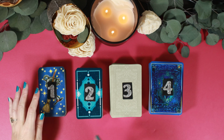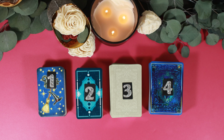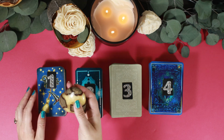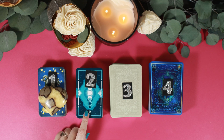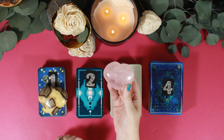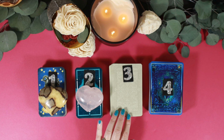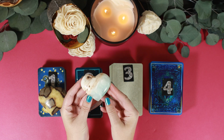If you like to pick with objects, I will be placing them now. So this is Everyday Witch Tarot for number 1, and the object that goes with it is this Septarian Nodule. For group number 2, this is Tarot of the Divine, and the object that goes with it is this rose quartz. For group number 3, this is Mystical Moments, and the object that goes with it is Caribbean Calcite.